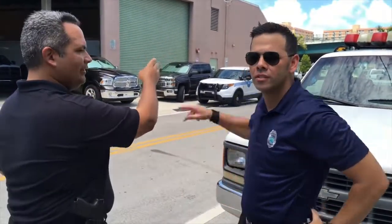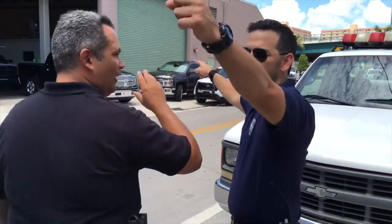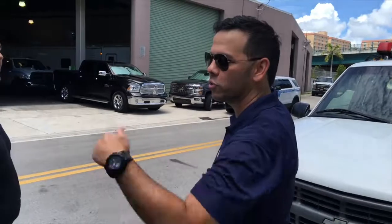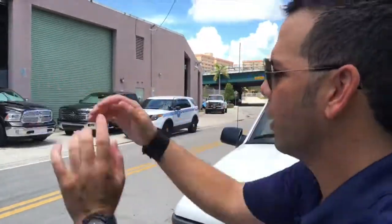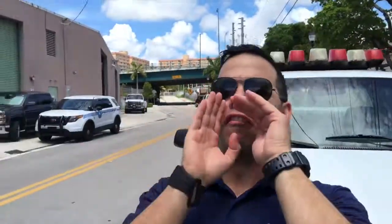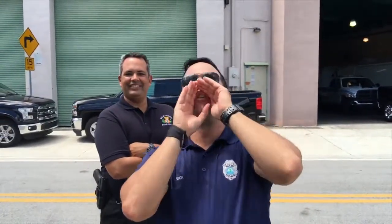All right, so what are we about to do? Before this particular demonstration, we're gonna yell out three fire in the holes to let everybody know that they may hear a slight explosion or a loud sound. So we're gonna do a fire in the hole this way, a fire in the hole this way, a fire in the hole that way. So go ahead, Nick, you can have the honors. All right, here we go. Fire in the hole! Fire in the hole! Fire in the hole!